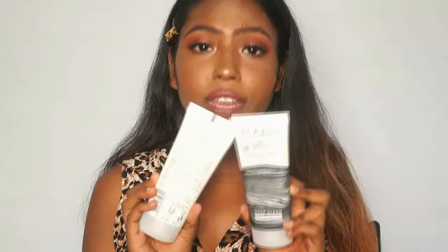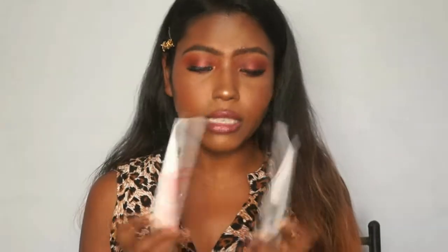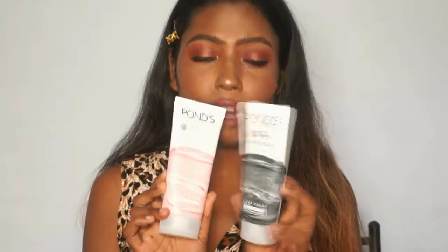So this retails for 30 rupees. These face washes both retail for 210 rupees, and they come in 90 grams, so both have 90 grams of product in them. And yeah, so this is what I've received in the mail.